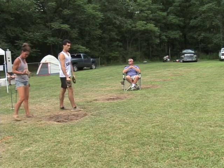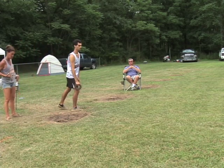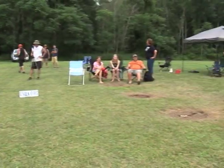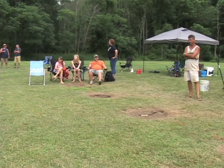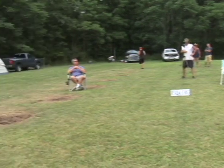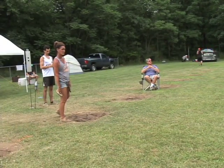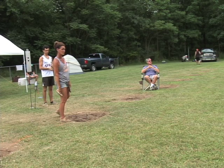As we say in quoits, for the people throwing, it is 3-8. He threw a couple inches short on that one, not happy with his throw. Throwing against his aunt, believe it or not. We got family in this one.